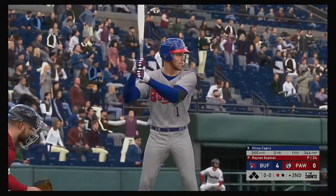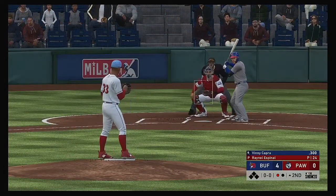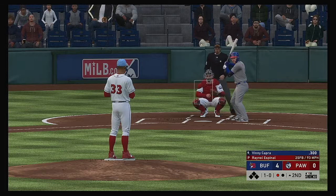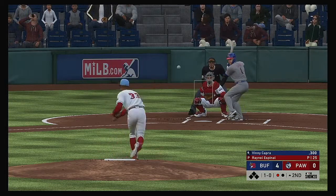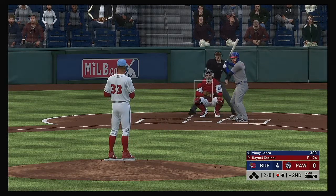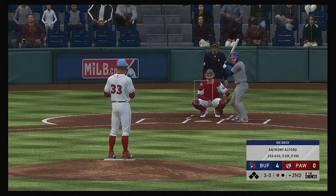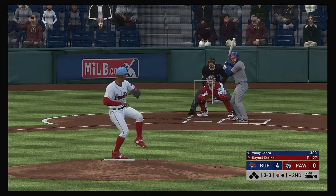So coming to the plate, Vinny Capra, and he's definitely off to a fast start in the early part of the season. And he misses inside with that one, ball one. Two balls and no strikes. And this is why he's struggling right here. He's not able to pound the strike zone early in the count. These guys are finding themselves in serious count leverage situations, and good hitters aren't going to miss.